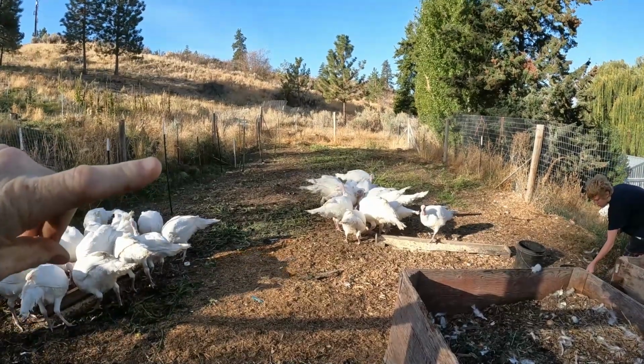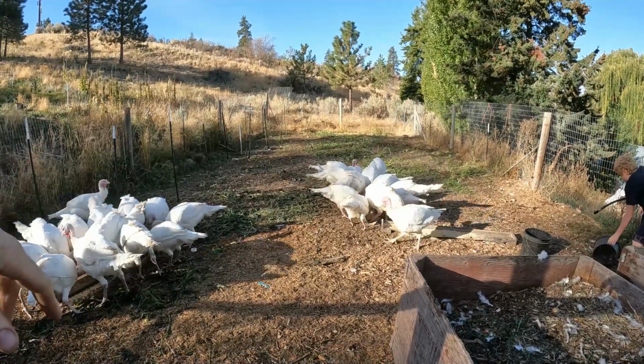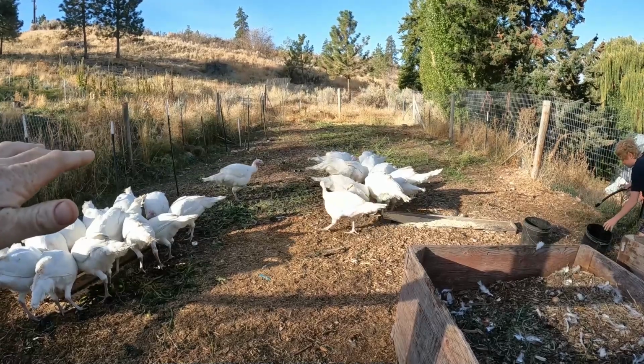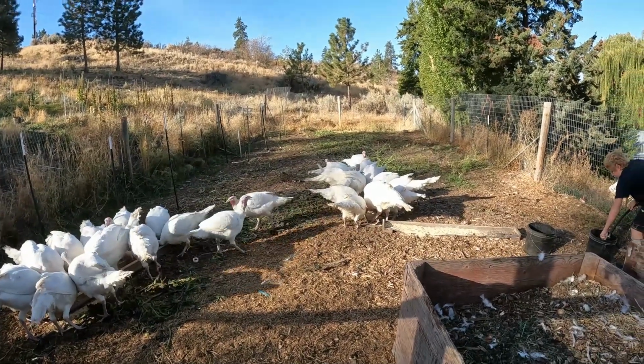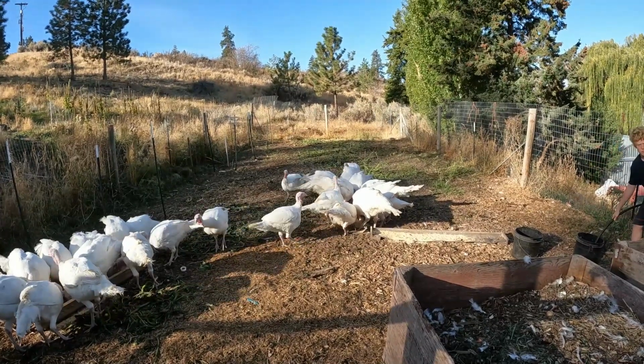They have eaten the heck out of this. Look at that. One day, not even one day, what, like 12 hours in there. And it's pretty much all eaten down. Sweet.